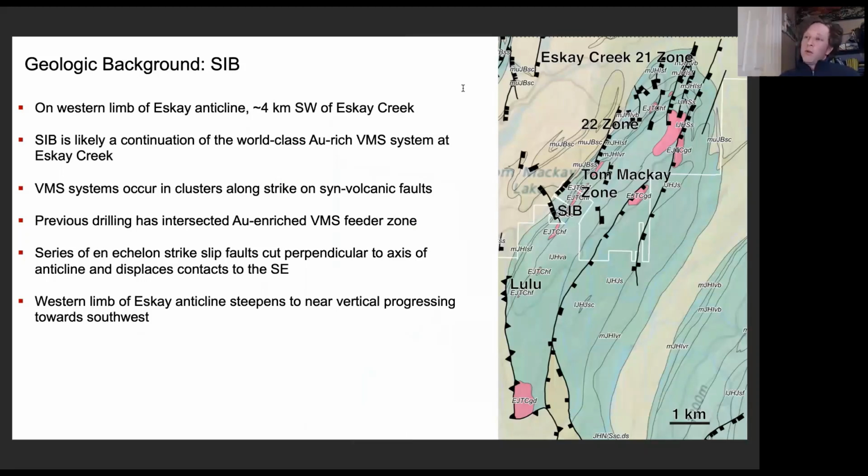So moving on to our property, Eskay Mining's property, we'll start talking about the SIB property. So here again, we have our Eskay anticline. And as we proceed along strike along the western limb of the Eskay anticline, you'll go through the 22 zone. So I should note that Eskay Creek is currently being operated or explored by Skeena Resources, and they've expanded upon the historic workings and have found the 22 zone, which again is more of our contact mudstone hosted mineralization.